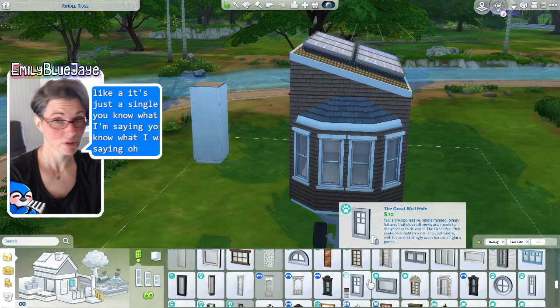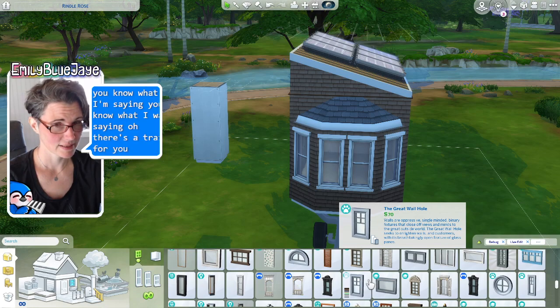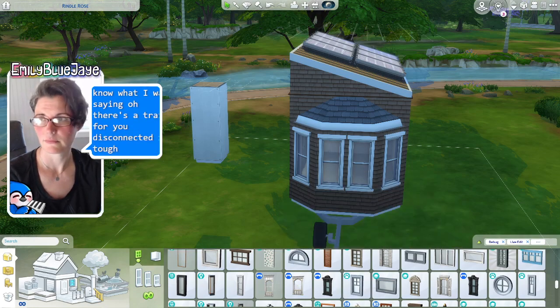Oh, there's a train for y'all. Disconnected is tough. Yeah.